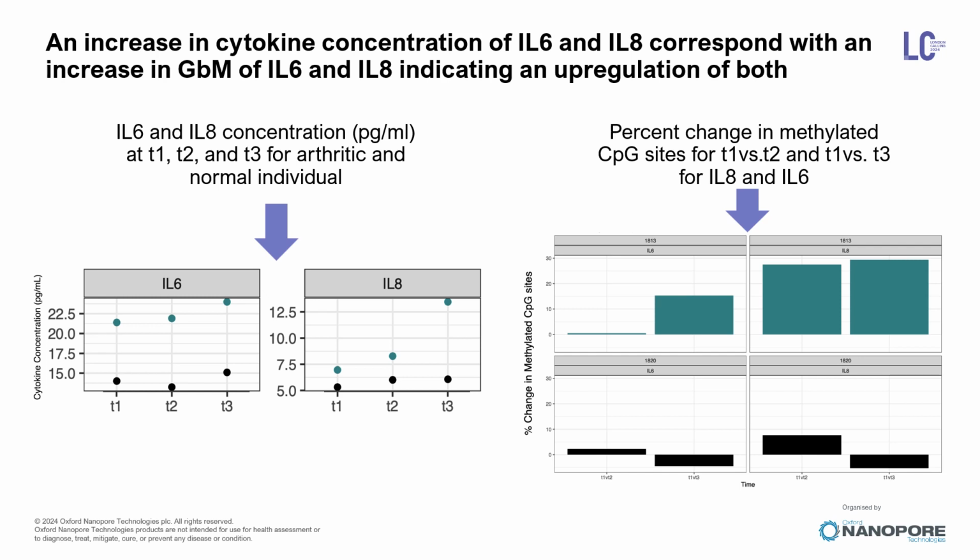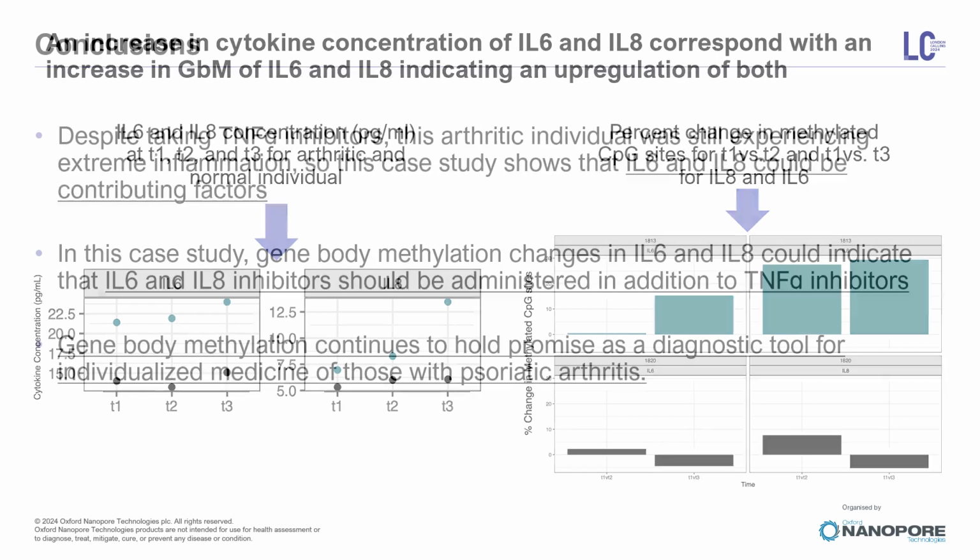And the figure on the right represents the statistically significant percent change in methylated CpG sites for IL-6 and IL-8 that we saw in the arthritic individual using a Wilcoxon sign rank test. However, we did not see this significant change in the normal individual. But more importantly, what we would like to point out is that the increase in cytokine concentration of IL-6 and IL-8 corresponded with the increase in gene body methylation, indicating an upregulation of both.